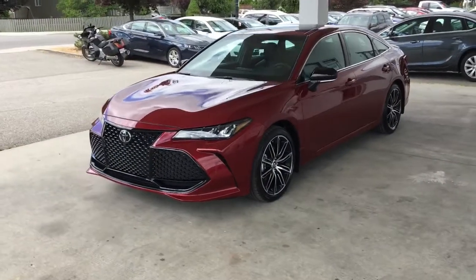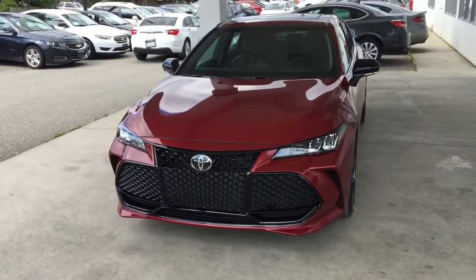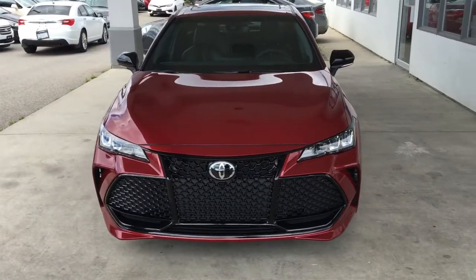From the driver's side, this sharp-looking sedan looks great with a bold new grille, integrated front spoiler, a power moonroof, and ground-hugging low-profile tires.